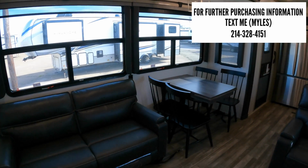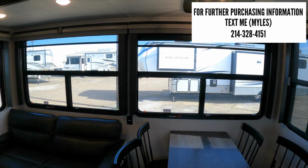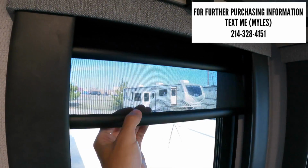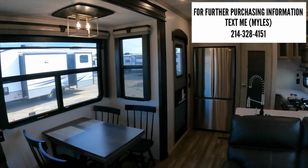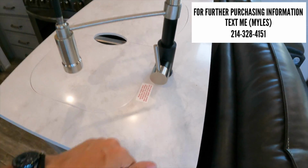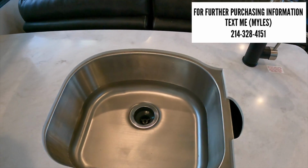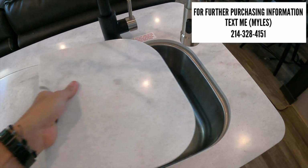There are so many different ways that you could configure this to whatever setup you want to live in or camp in comfortably. You also have huge, big campsite windows, so really appreciate that. You can easily see out into your campsite. Have day and night shades on all your windows there. And then going back into your kitchen area, solid surface countertop. You have a nice looking faucet here with the solid surface sink covers as well. You have a huge sink area there, and then you're gonna have the smaller one here next to it.